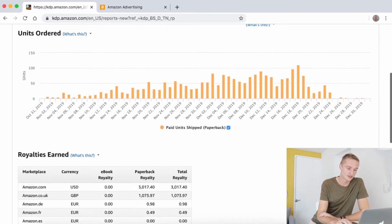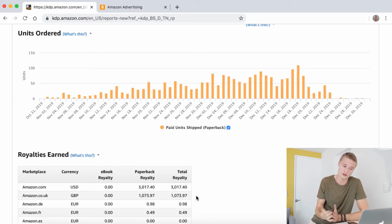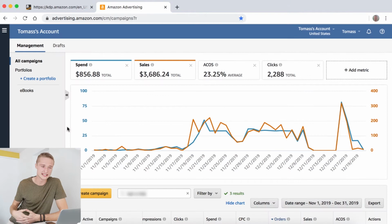How much did we make from this book? We made $3K in the US store and around £1K in the co.uk store. It was also a hot topic in the UK. By far, this is not our best performing product, not our best performing book. I'm just telling you that so you know that this is not the limit. This is good results for sure, like great ROI, but that's not the limit of what you can do with this.